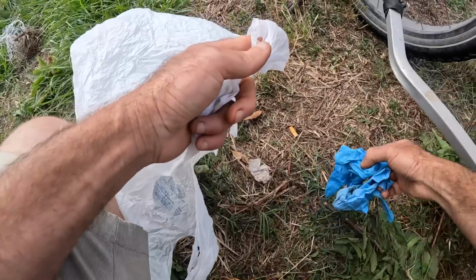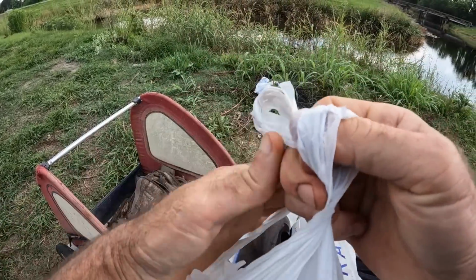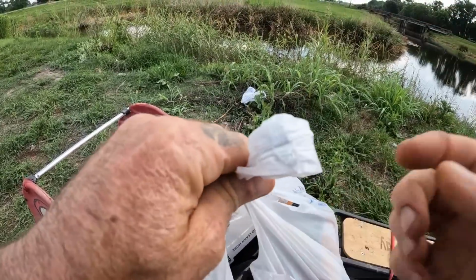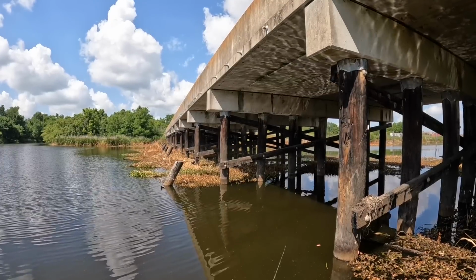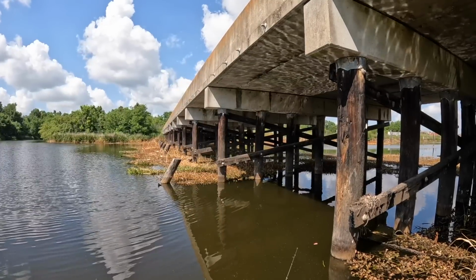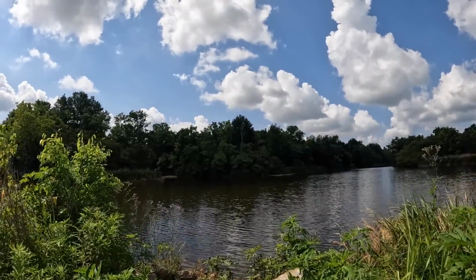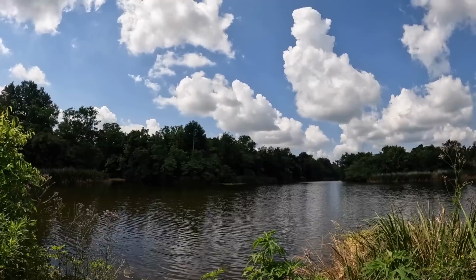Okay. Really wish I didn't have to do this. There's probably tons more around, but there's a decent bag of it right there. Even all the way down here at the end of the road, dead vegetation. I'm about to go find another spot. Probably about to give up too, but I'm gonna go find another spot.